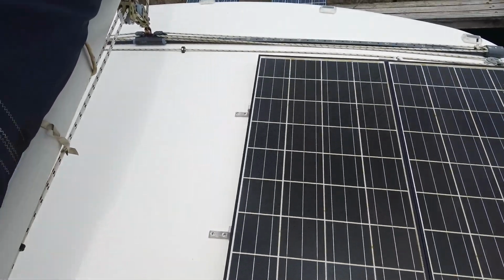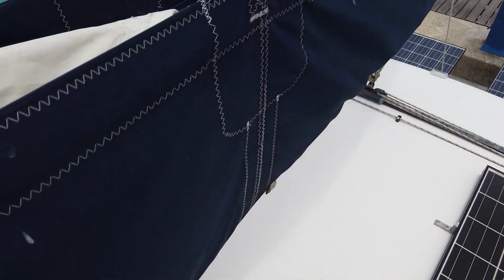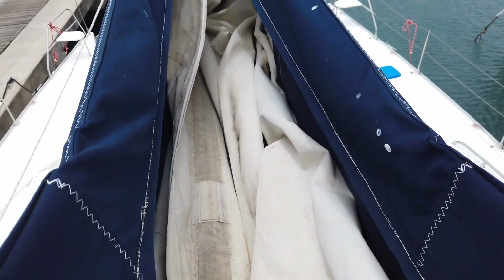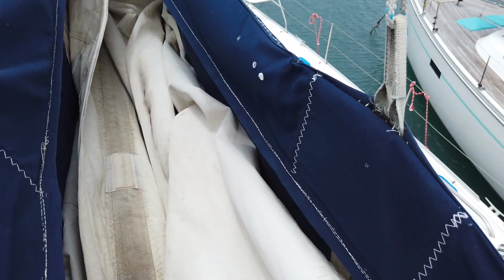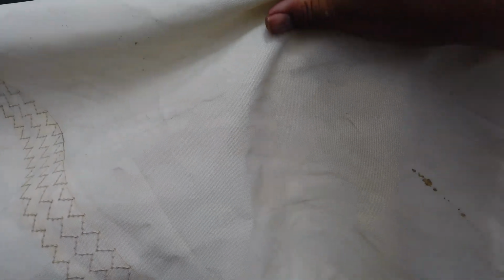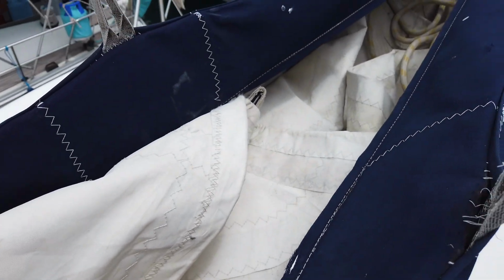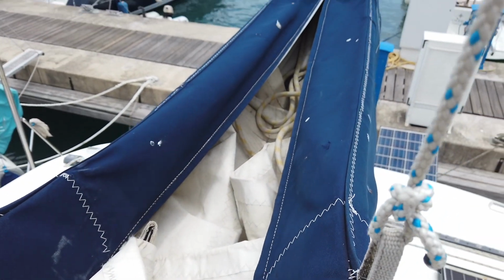So climbing up on the hardtop, there are two more solar panels to add to your power generation. Here, easy access to the sail bag, and I've just unzipped this already so that you can have a quick look at the sail. The sail looks in fair condition. I don't see any stitching or anything that looks like it's going to be a problem. We would need to get it all up to have a proper look, but right now, sitting here in the bag, everything looks okay.